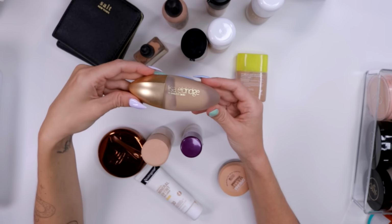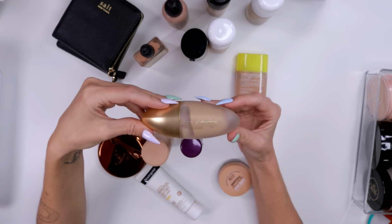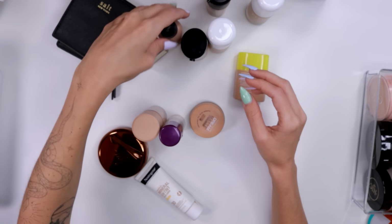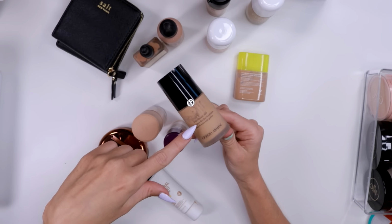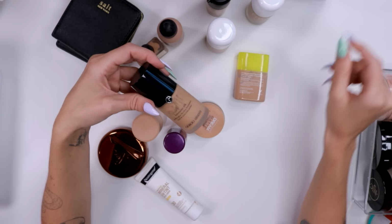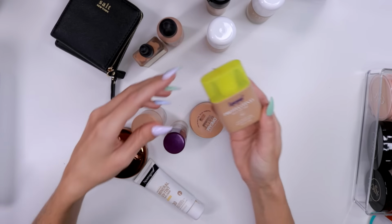The Lisa Eldridge Seamless Skin. This is nice, but it's not my favorite medium to full coverage. So I'm actually going to get rid of that one too. Doesn't hold up as great on me. The Luminous Silk. You see, I've used this actually quite a lot. This is a nice, again, medium full coverage luminous foundation, but I'm going to be honest, I do still prefer the L'Oreal one over that one. This one is so good.